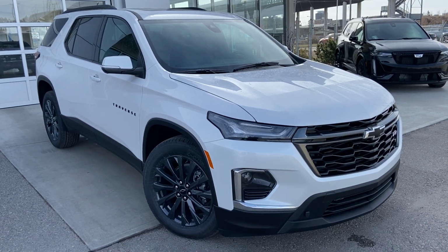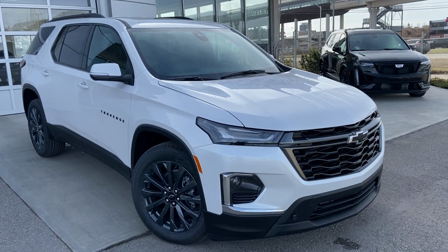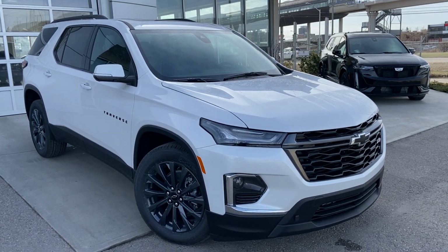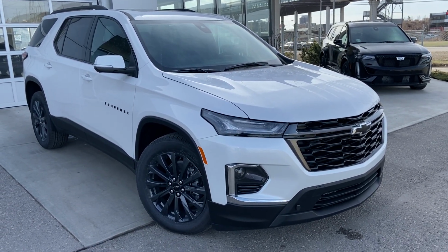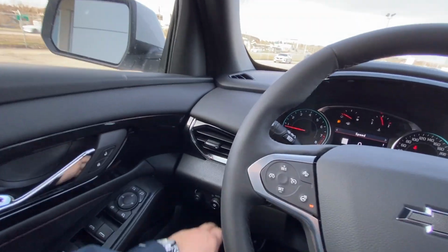Welcome to the brand new 2023 Chevrolet Traverse RS. The Traverse RS is powered by a 3.6-liter V6 engine and mated to a 9-speed automatic transmission. Taking a quick look at the interior here, power windows, locks, mirrors, automatic headlights.